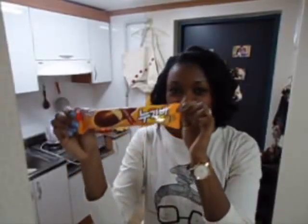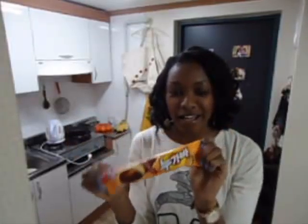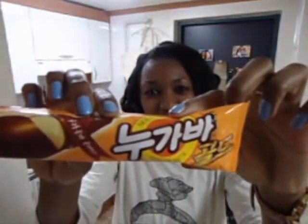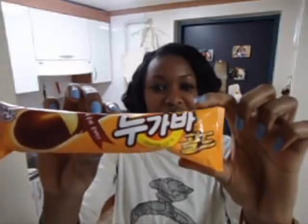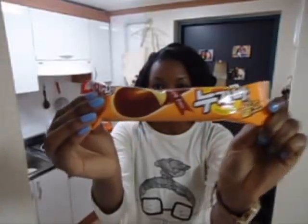But it's called Nougaba. Nougaba. Which you can kind of hear what it stands for. It says it right there. I don't know if you guys say nugget or nougat or what you say, but that's what it stands for. I'll just say nugget, nugget bar. So this is the packaging.